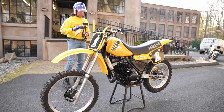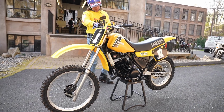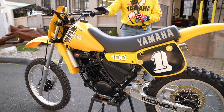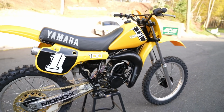These are notoriously reliable. The Yamaha 80s and 100s were one of the most bulletproof engine packages ever made, and they're super simple. They're air cooled. You can have this whole top end of this motor dismantled in about 20 minutes. It's 4 bolts for the head, 4 bolts for the carb, a couple for the pipe, and the whole top end comes off. 4 nuts on the jug.